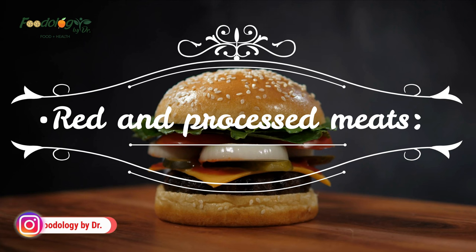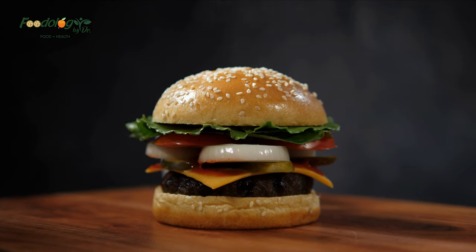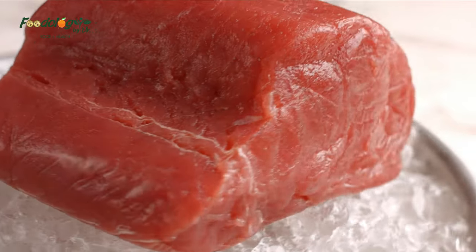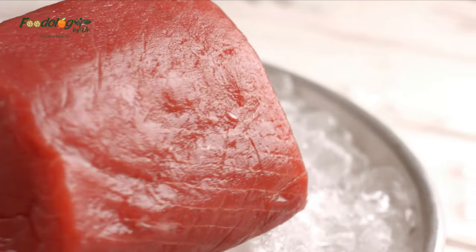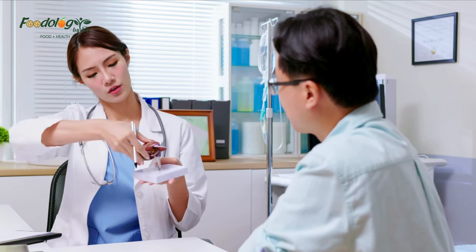Red and processed meats. Red and processed meats are high in inflammatory fats and other compounds that contribute to inflammation and cellular damage. High red and processed meat intake is linked to a greater risk of NAFLD and liver cancer.